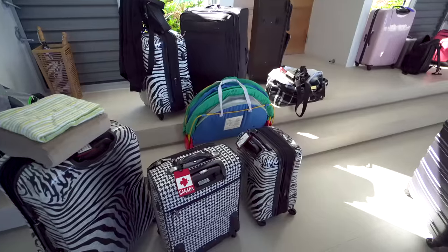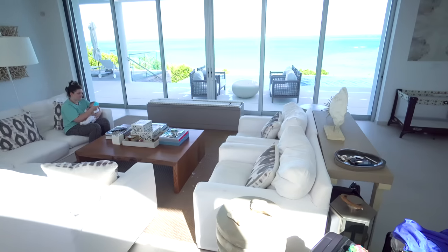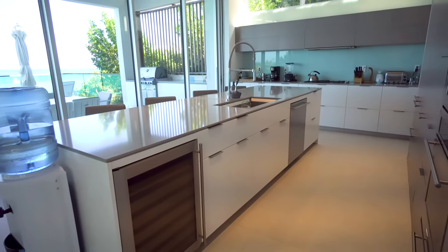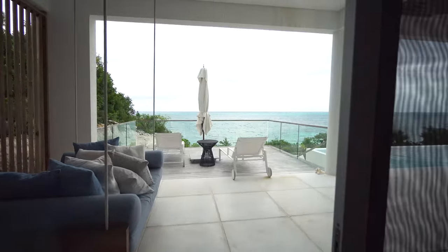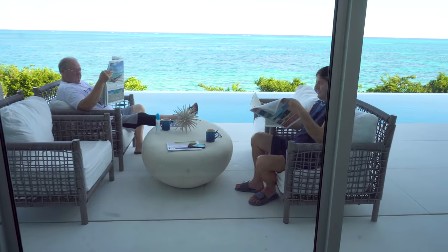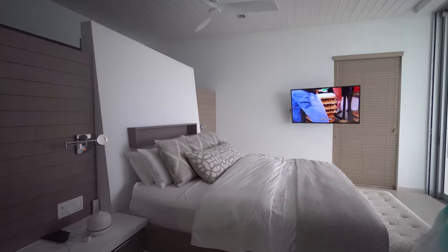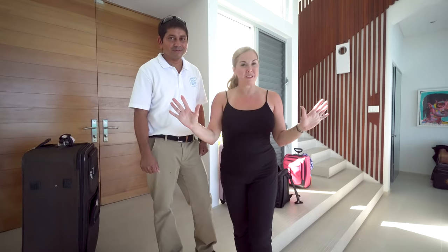You can see we've got all our bags, people flying back to Canada, back to the US. It was amazing. The space is perfect, especially for a large family. You've got this amazing villa, access to the beach and ocean, views from every room, and you don't feel crowded when you stay here because each bedroom has its own deck, its own space. So I would highly recommend this to any of my viewers watching.